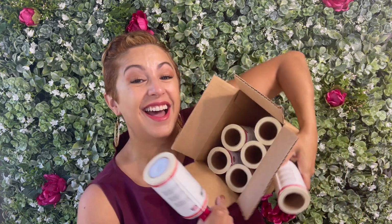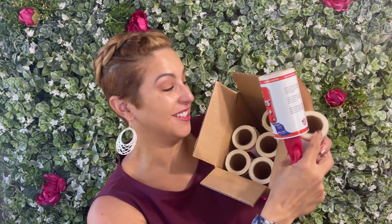And you all are about to laugh at me, I swear, because the one thing that I'm most excited about and actually spent the most money on in this entire box, this was about $20. Let me just show you. You're gonna crack up. Lint roller and a whole bunch of refills, you all.